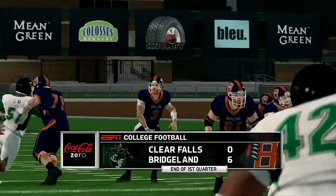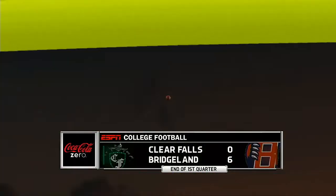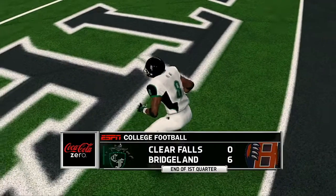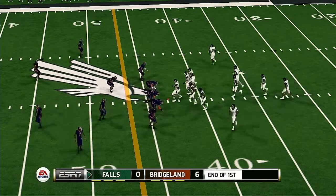Both offenses trying to find their rhythm in that first quarter. Low scoring and close right now. The Bears in front by six. We can only hope the second quarter is as good as the first. Tight ball game, folks.